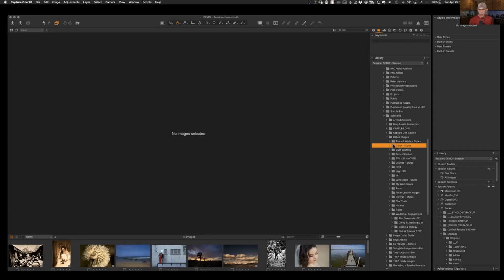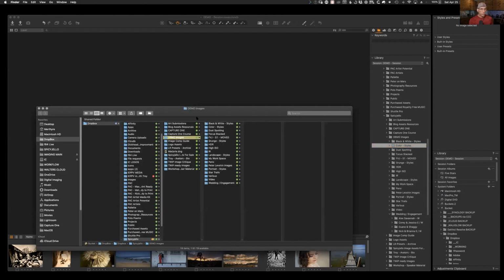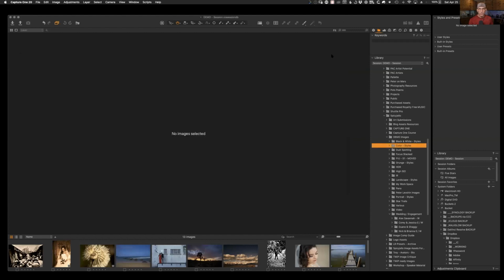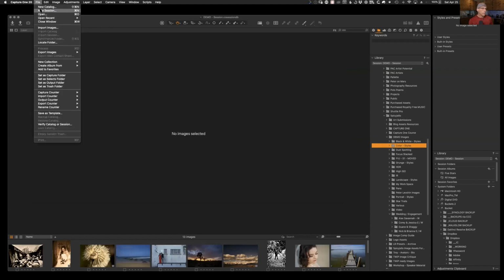So you kind of saw catalogs, and those of you that come from Lightroom, you live in a catalog. Your whole life is in a catalog. You have to import everything. You have a single database file that manages it, but it's all a catalog. Sessions is very, very different in that you can see here's my file system, right? So what I literally do in Sessions is you go File, New Session.